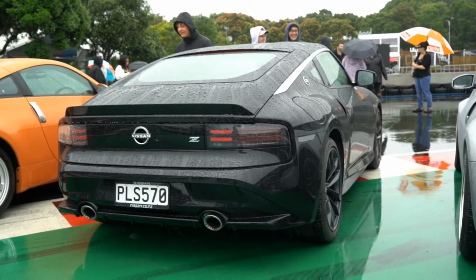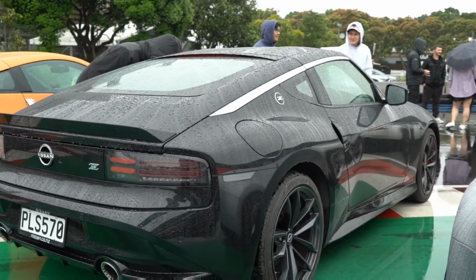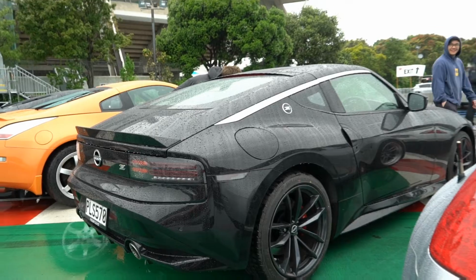Yeah, so what do you think? What do you think about this car? I think it's around about 400 horsepower, which is quite a lot actually for a Japanese sports car.